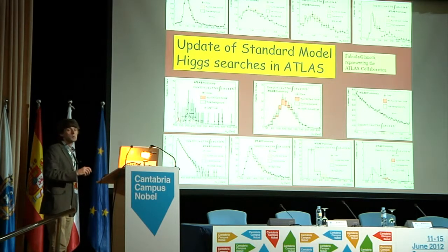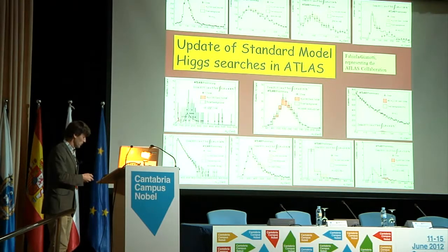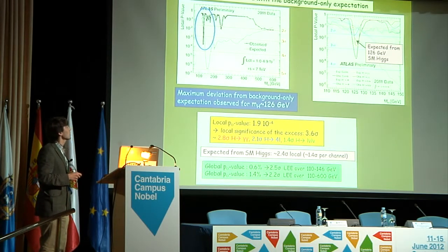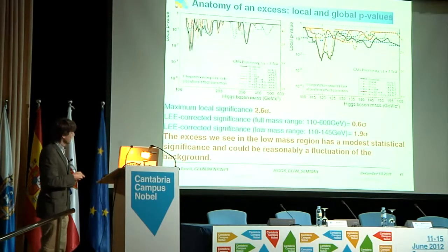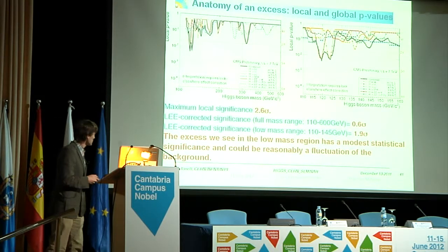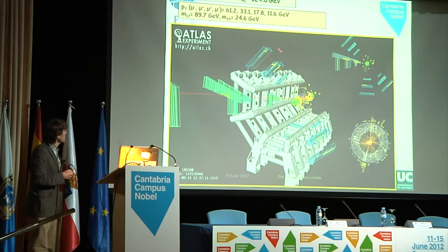If you look at this plot, you will say there is nothing. But when you combine statistically, you get this kind of plot. This is the probability of having this distribution if there is no Higgs, and you have this huge dip that gives a probability of not having a Higgs of 10^-3. If you see the same plot for the other experiments, it's not the same shape, but again it has a similar dip in the same place. So this is an example of how it looks.